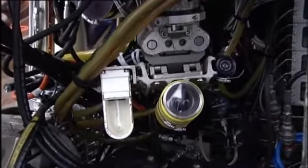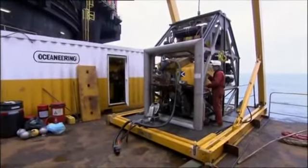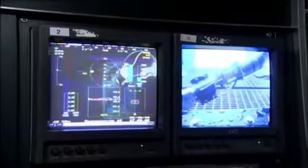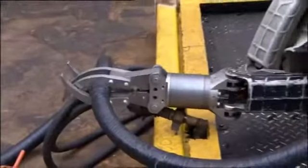At this point in time, we can dive. We're just waiting for the sea state to come down so that they can launch the template and get it through the water column in a safe manner. This is where we control the ROV from. Basically, this is the pilot's chair and the navigator's chair is over there. We have various cameras. The black box records the video and all the pertinent data from the sub.